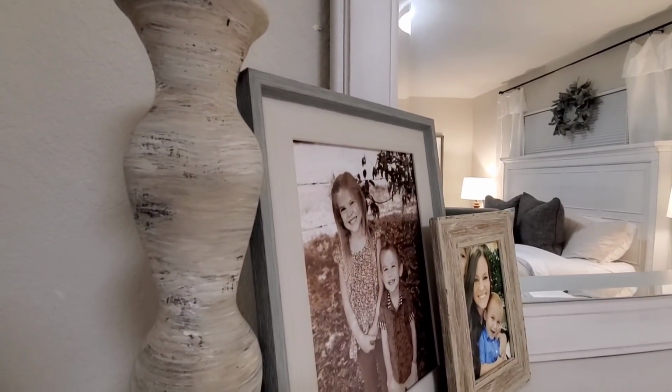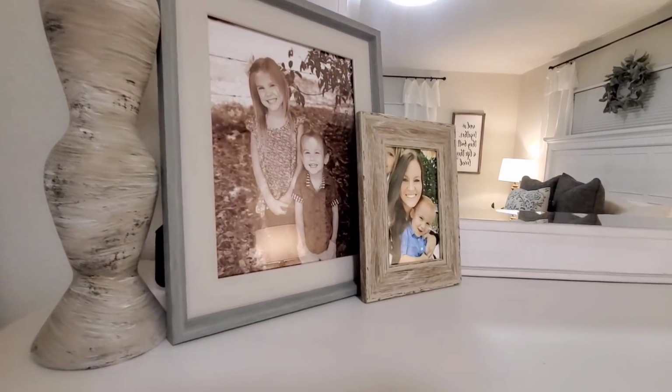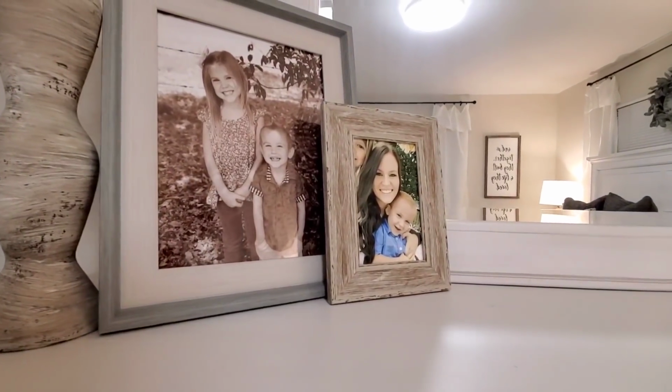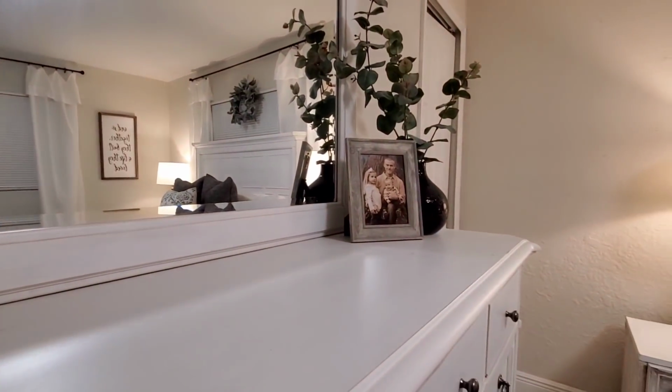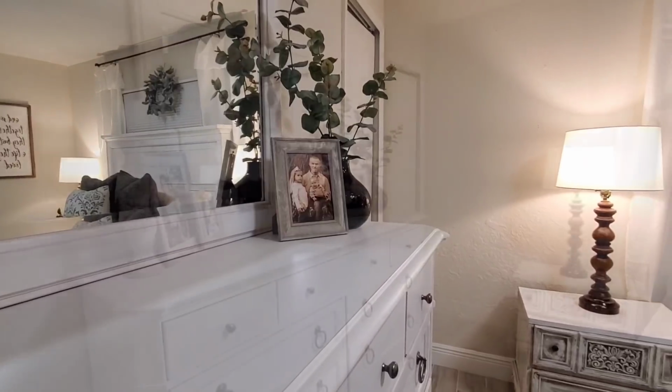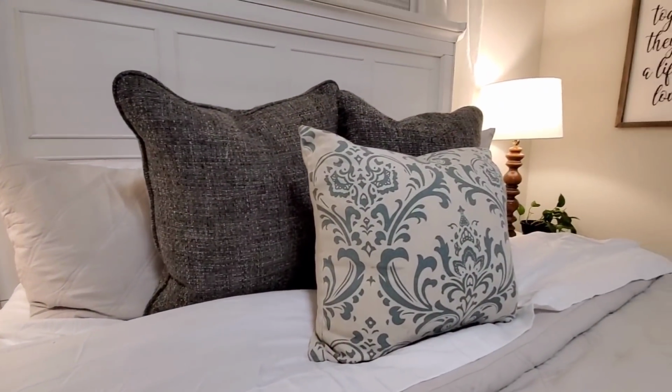This makeover ended up being a lot bigger than I originally anticipated it would be. I just thought I was going to add a few things and change out the bedding and the curtains, but it ended up being a full-blown makeover. A lot of the items I used, I just pulled from around my house, and I am just in love with it. I think it looks so good.